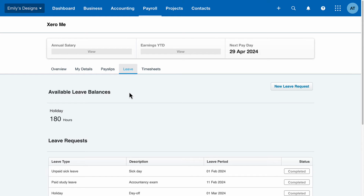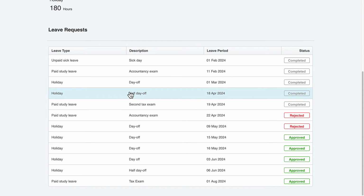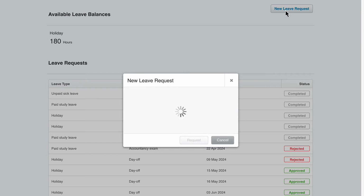And similarly, we have every single leave request that has ever been put through since I started with the organisation. I can see the leave type, description, leave period, and actually we can see a few more status labels from within here. We have completed, and we also have rejected holiday requests too. At the top, we have the available leave balance for my holiday. If I want to put through a new leave request, I can do so.